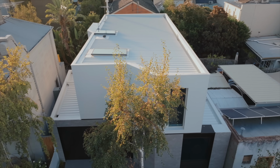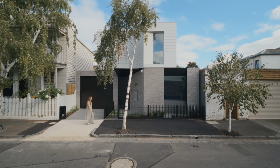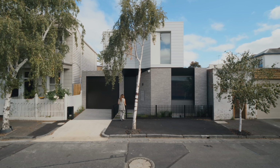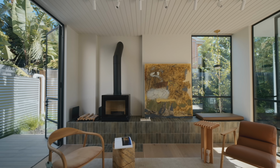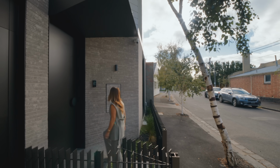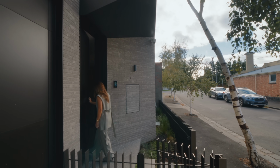Hi, my name's Ian and I was the lead designer of this project. The brief really was quite general, and it's a common brief to design a family home on a very small block in inner city Melbourne. They wanted light, a free-flowing feeling inside and a very contemporary look on the outside.